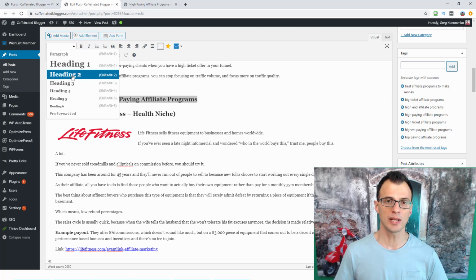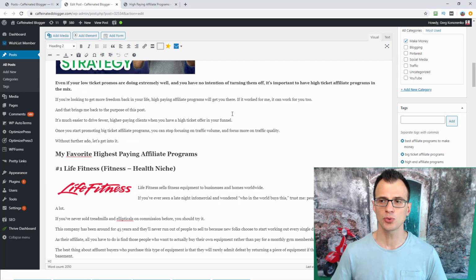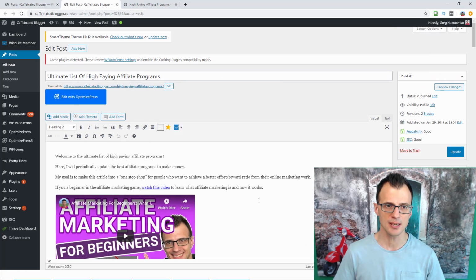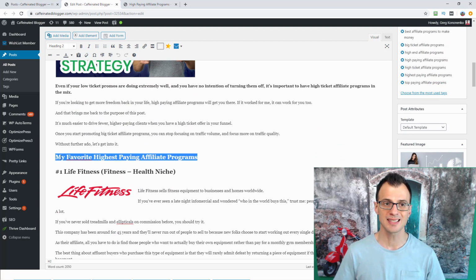The only thing that I would warn against is using heading 1, because heading 1 is a type of formatting that in Google's eyes should refer to the title of the post. Okay, so the title will generally be H1 in HTML in the backend code of a web page. So all of your headings should ideally be H2, and they should include the keyword. So as you can see here, I'm including the keyword, my favorite highest paying affiliate programs. Okay, I'm including this keyword in the H2 heading.